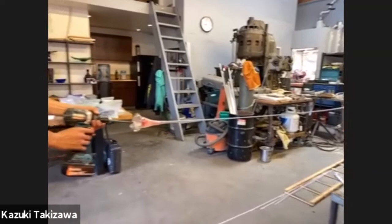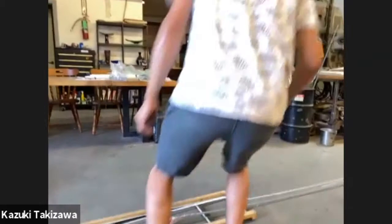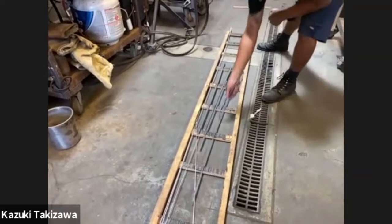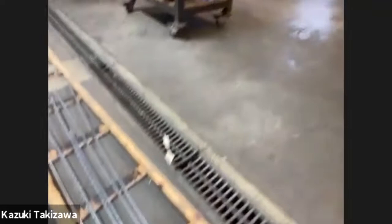Okay, so it cools down pretty fast. And once it cools down, you want to stop spinning. Otherwise, this thing will break in half or into different pieces. And then with this tapping we can break the piece. Okay, so that's how a twisty cane is pulled.